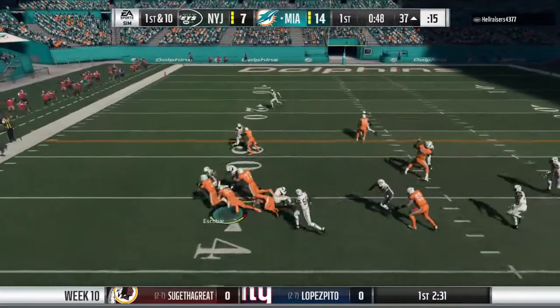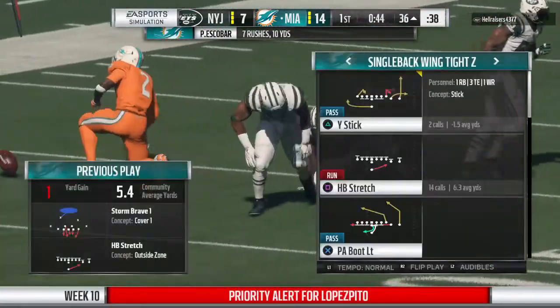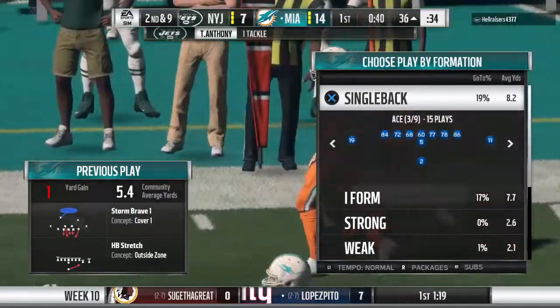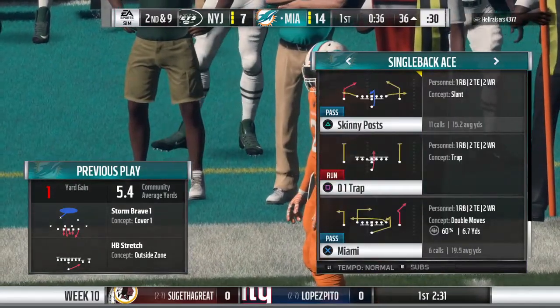Now a handoff as they run left side. And tough sledding. Going to get maybe a yard. Stop short of the 35. We haven't seen much from him running the football here in this first quarter. No, you're right about that. We haven't seen much of him at all so far. They've stacked him up pretty well.